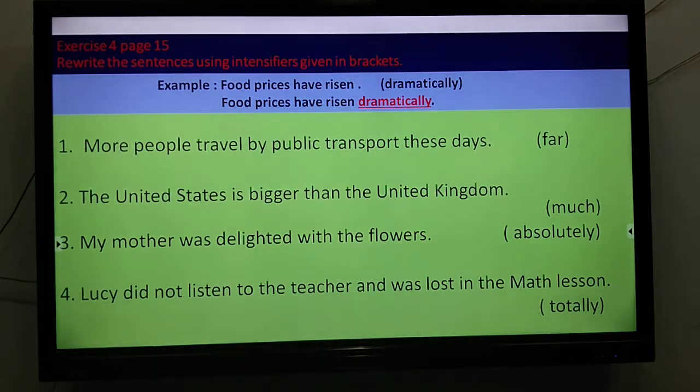Exercise 4, page number 15. Rewrite the sentences using the intensifiers given in brackets. Example: food prices have risen. How much have they risen? Dramatically. So what would our sentence be? Food prices have risen dramatically. Now please see the following sentences and see how we can use the words in brackets.